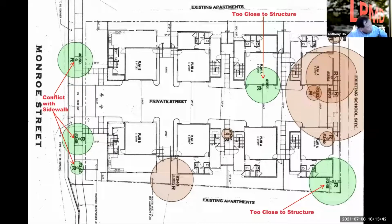Well, I want you to note that out in the front, even though we very much like to keep the trees, they are in conflict with a city sidewalk, the future city sidewalk, which will be a problem. And that's why we have to remove those, unless public works can do something about that. But right now we see some conflict there.